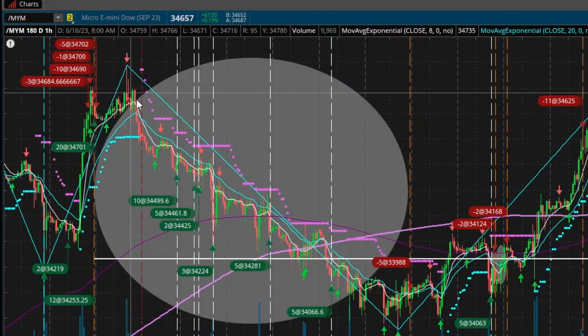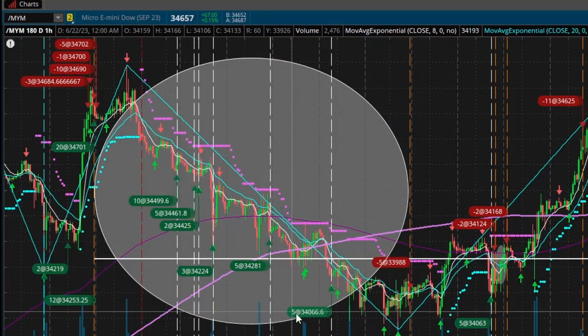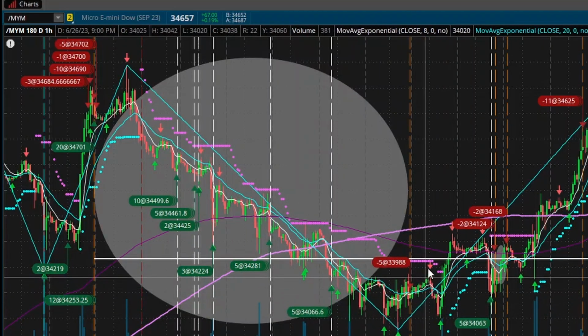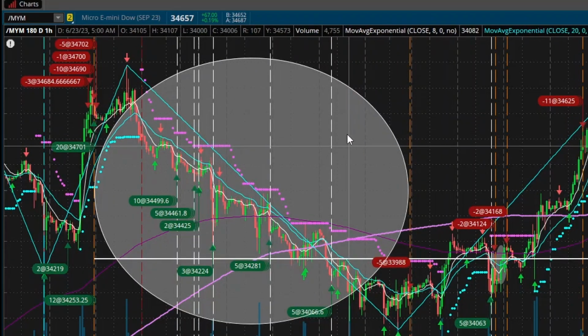And as you can see here on its way down, I draw the white lines. I added more contracts as I saw fit to average down. And eventually I had to sell some of it right here. And that's why I drew this ellipse, because I lost on that section of the trade.